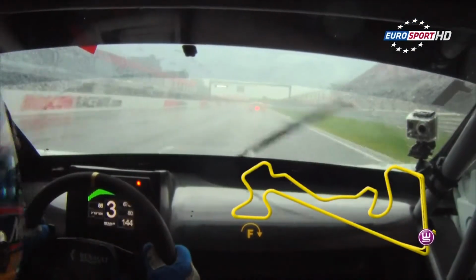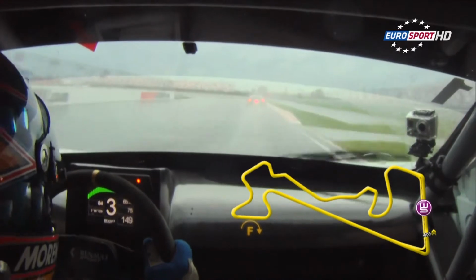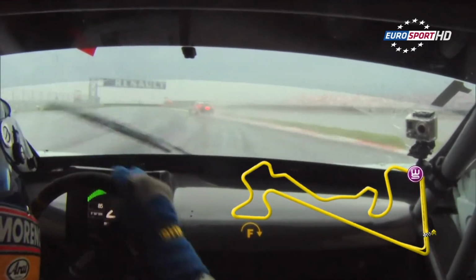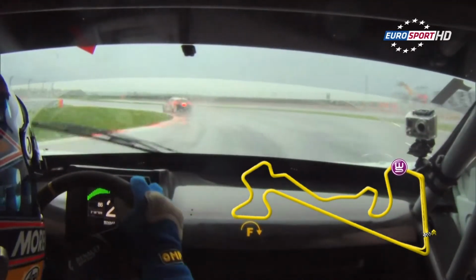Hello, I'm Roberto Moreno from Moscow Raceway. Let's go and have a lap with me in the race car. In the wet in this car, it's really enjoyable to drive. We're on the front straight. First corner, I'm a little slow here. I'm in second gear. You can probably go in third in the wet, but for safety, you're going in second.